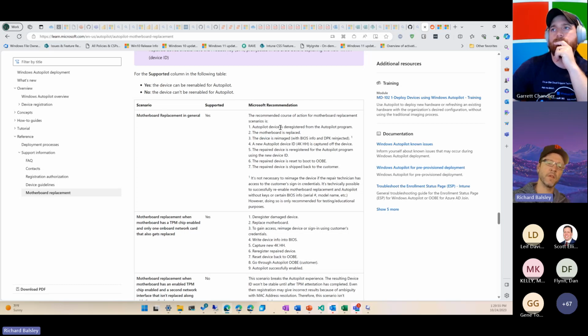And this is something that most of us who have been using Autopilot have been doing for a while. Like Mike just mentioned, you've been deleting the device out of Autopilot, Intune, and everything, and then sending the device back to the OEM. They're going to replace the motherboard, whatever other hardware needs to be replaced. The device is then going to come back to you, and then either you or the OEM is going to register the device, and then you're going to reimage it, or use whatever OS was already on the machine before.